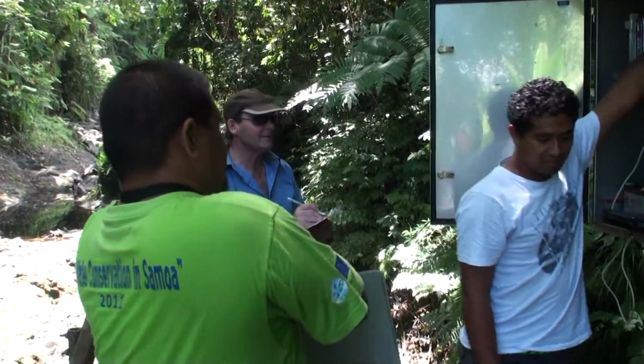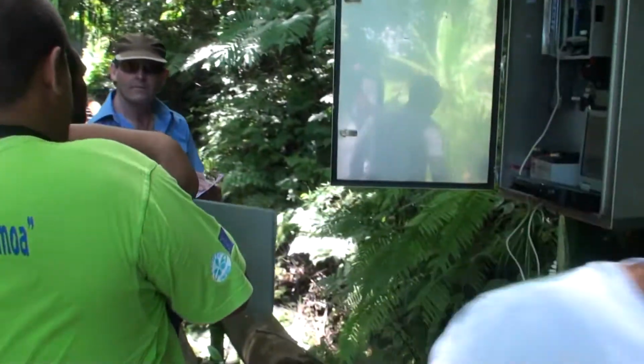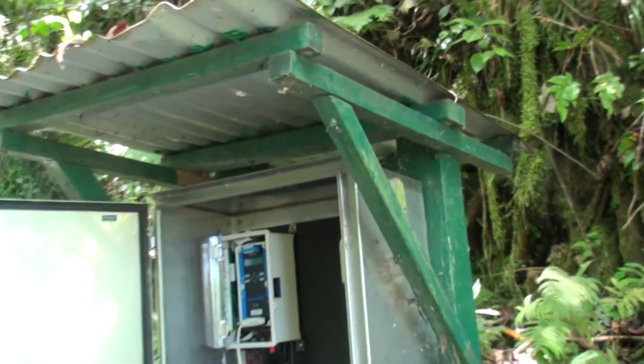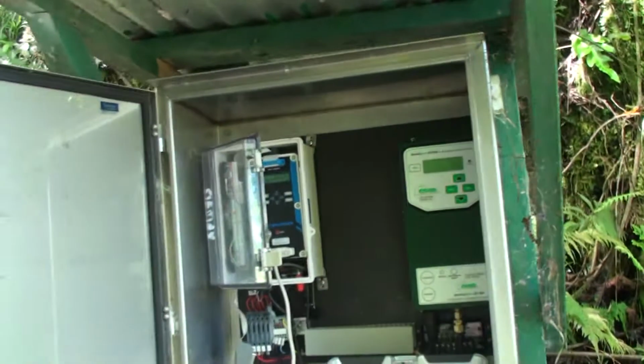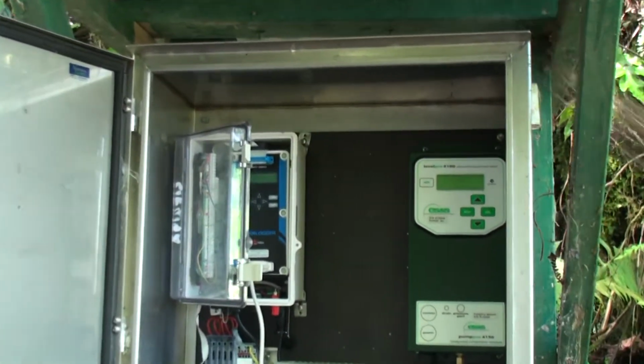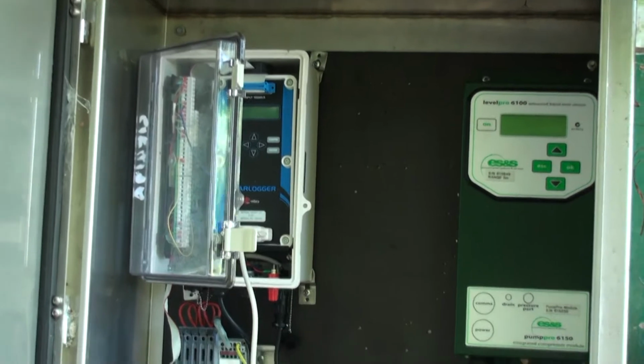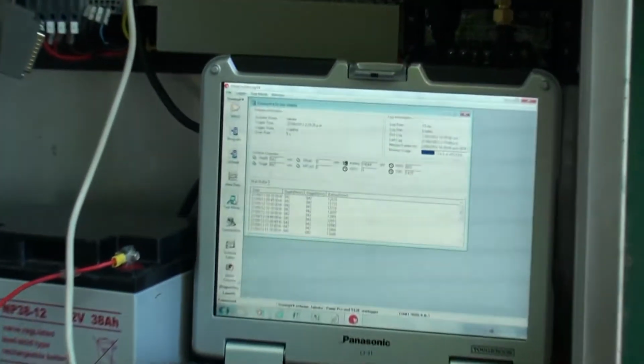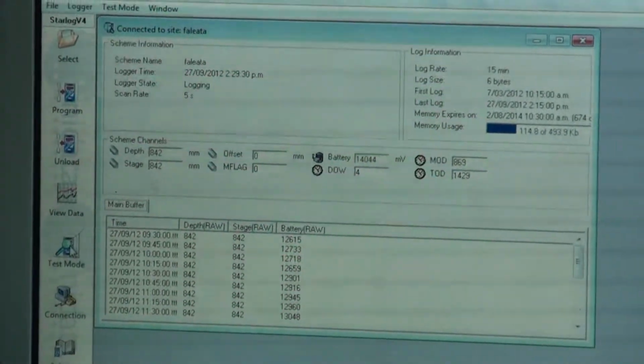So the site name here is Silog na lang may dahil lang. Yeah, that's the site name. Is that the river name? Yeah, Faleata. At Faleata. Oh, very low.